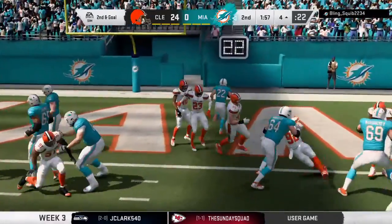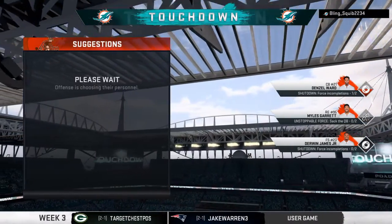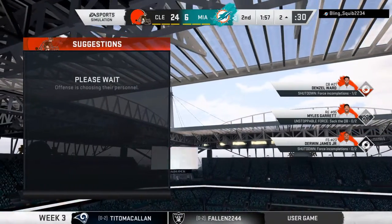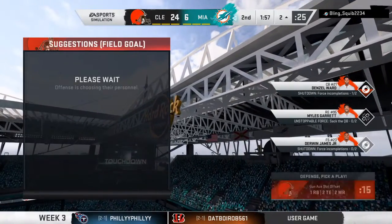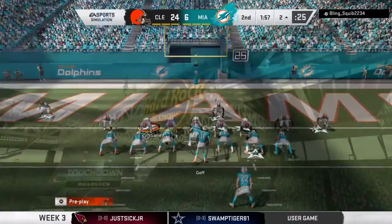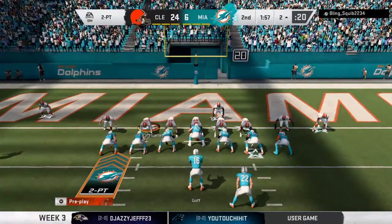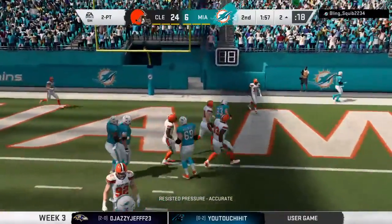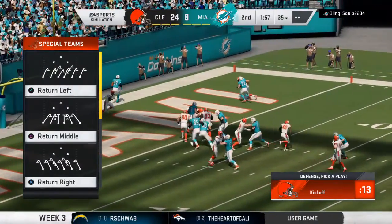On 2nd and goal, they'll give it to him again. And he takes it into the end zone for the Dolphin touchdown. A great play there. His 6th touchdown of the season as they are now on the board here in the first half. So Goff will lead his guys up to the line to go for the 2-point conversion. Out of the gun, Goff. That's caught, and he will get into the end zone to shave 2 more points off the deficit.